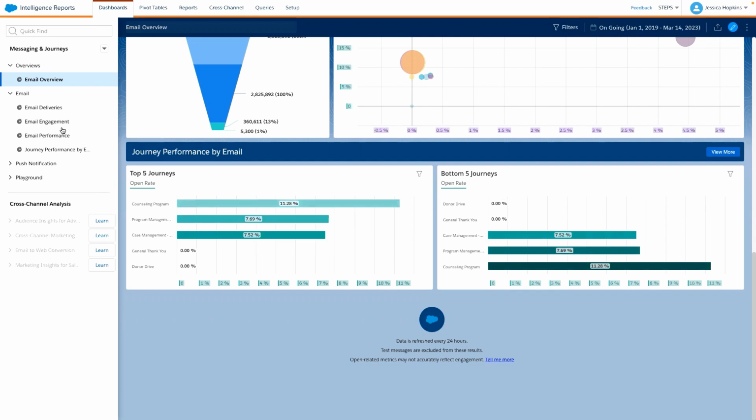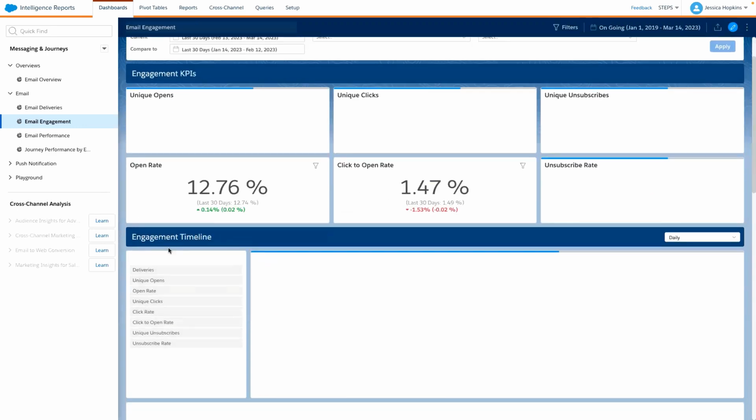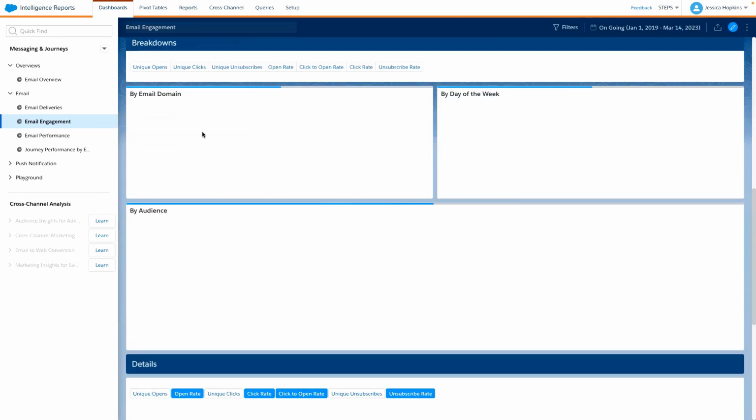You can go really deep within the email engagement. We can see all of those factors, be able to have engagement timelines, be able to see by domains and audiences.